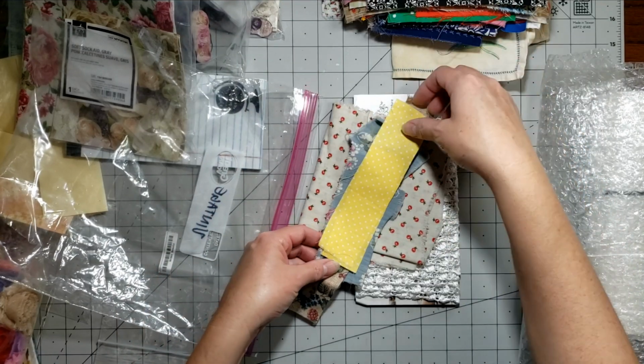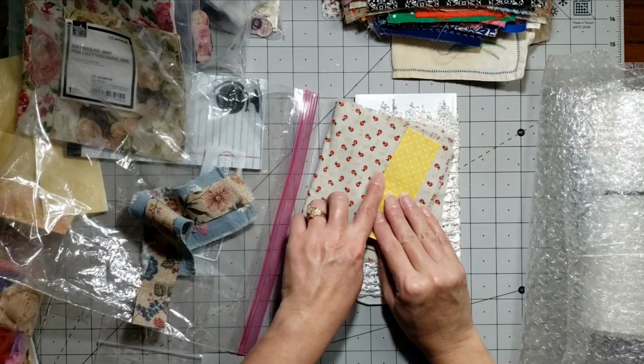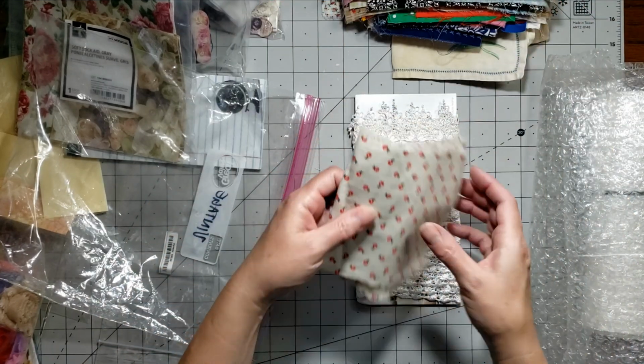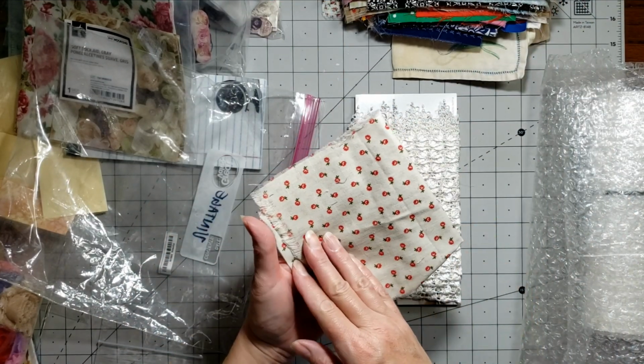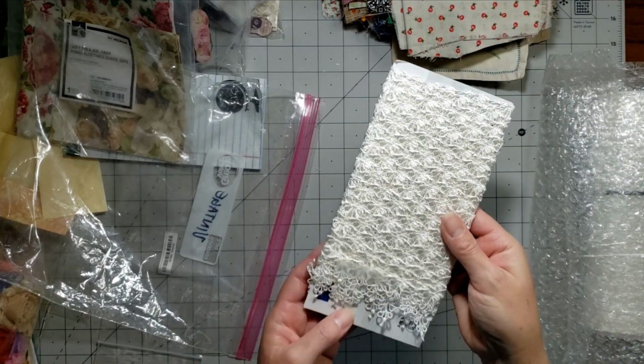Yellow polka dots. Oh, I love these two together. This is super cute. And look at this lace. Oh my goodness. That is really cool.